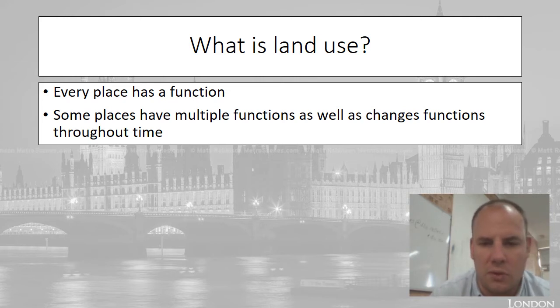London started off as a few dwellings. More people settled there because of its location on the river, because it's a good source of food and water, and over time more people came because it became a market town, a trading post. Then the Romans made it a capital and had government offices. So its function changed from source of food and water to a meeting place, market town, government place. So that's what we mean by function.